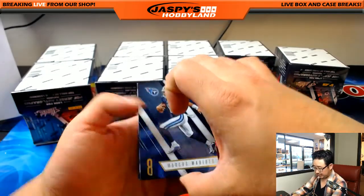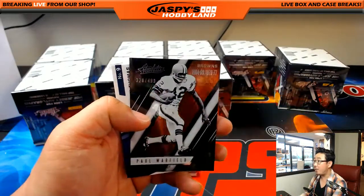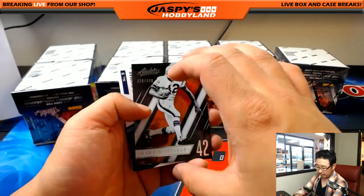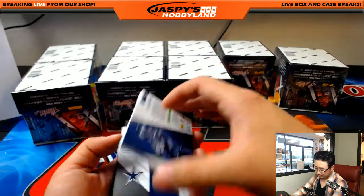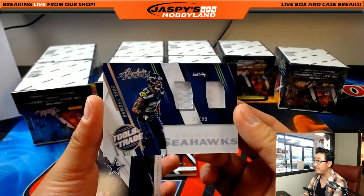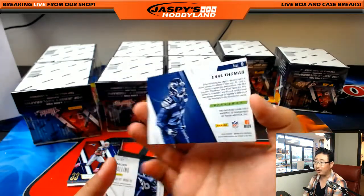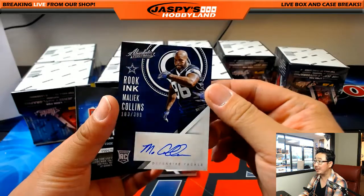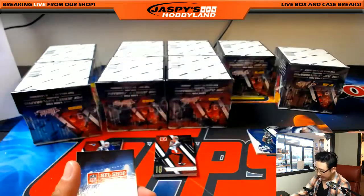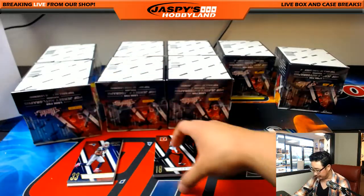All right, I'll start with this side first. There's Mariota. And out of 499, Paul Warfield, Browns edition, 320 out of 499, going to Ellie in the Dog Pound. And Earl Thomas, dual relic, 55 out of 99. Tools of the trade for Donald and the Seahawks. Nice. And Malik Collins is your Rook Inc. autograph, 103 out of 399 for the Cowboys. That will go to C. Shep. Cody with that one.